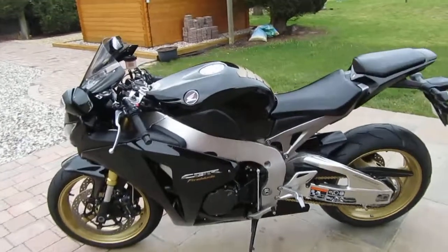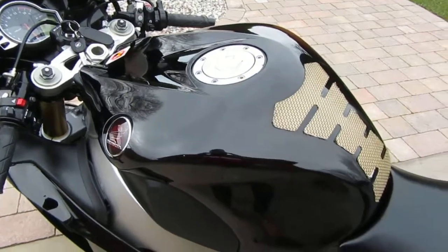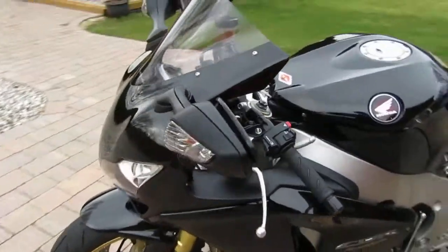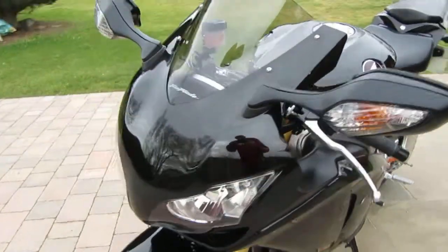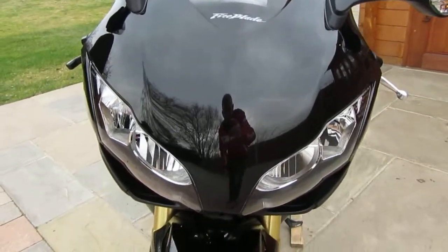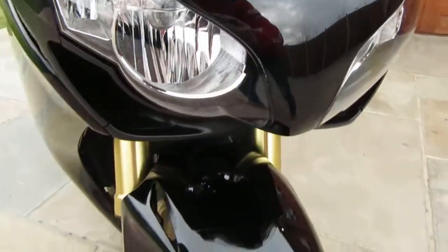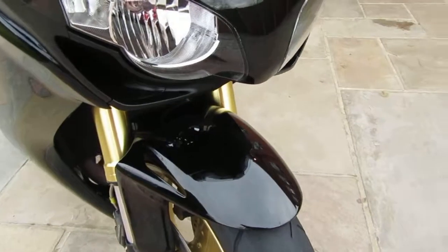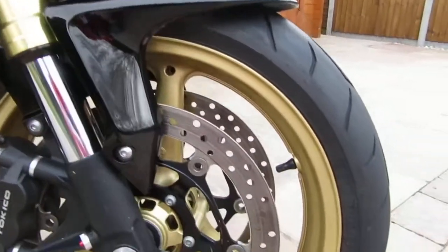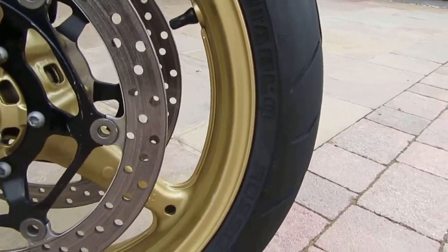she's in nice order, and as you can see, the paintwork is really nice. No scuffs to the mirrors. Virtually blemish-free nose cone there, no chips, same with the front mudguard. And again, if we're being ultra fussy, just a couple of little marks on the very edges of the front wheel.